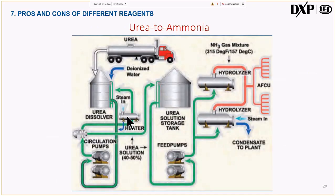This is a picture of a typical urea to ammonia process. You bring urea in a truck, you dissolve it, you've got the pumps, and that feeds into a hydrolyzer, into solution, and then it goes up to the AFCU to be fed into the network for the SCRs.